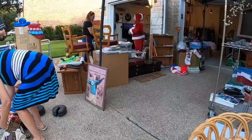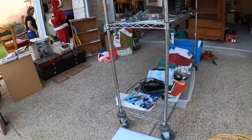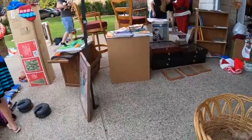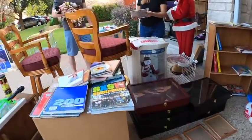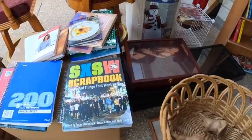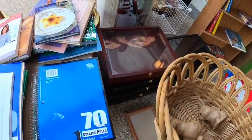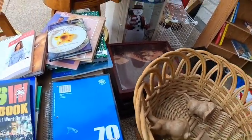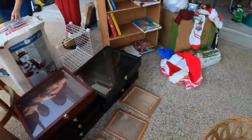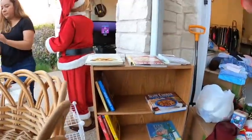There was a toy box he had there, but it was really cool and like a really nice toy box. You could tell it was probably handmade or hand done, but he wanted more than I wanted to pay. I was looking at this. I think I actually do end up getting this South by Southwest scrapbook. It didn't end up being worth anything, but I thought, you know what, it might be fun to look at. So I got that. It might end up in my read donate pile. We shall see. We shall see.